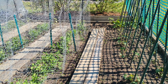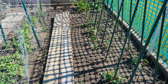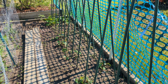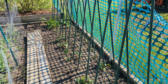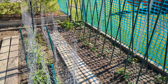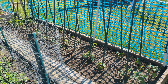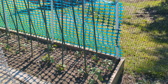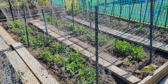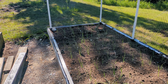Beans, germination has been pretty slow this year, except for the ones on the end. I think those are the scarlet runners way at the end. Those are the red and green streak green beans. So they germinated very quickly, whereas everything else is taking quite a bit of time to get rolling, and peas are doing well. Pumpkin plants not doing great. Onions all standing up.